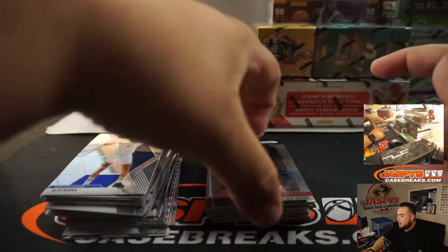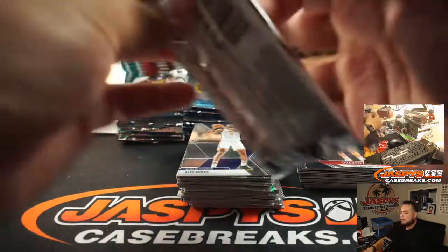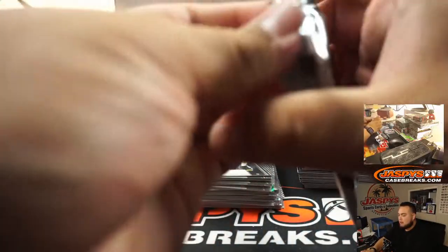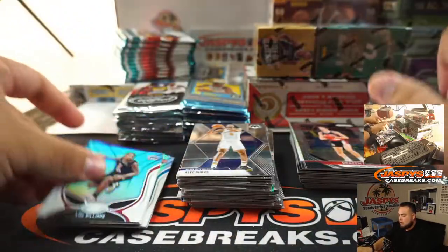All right, so here's a 18-19 Prism Blaster. Here's a Mosaic Blaster. I'm going to rip into Certified. And then the Optic Mega Box, 17-18, and then we'll start going through these four boxes. All right, Bill, I'll give it a shot.